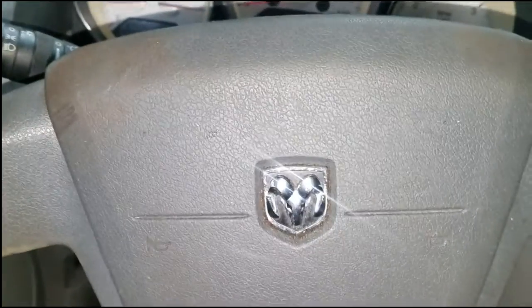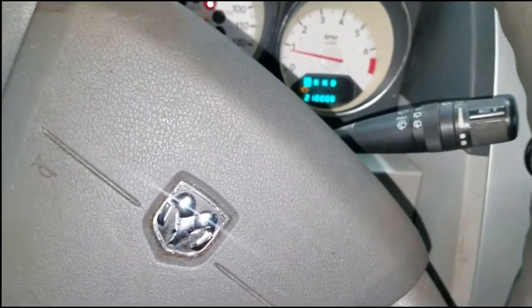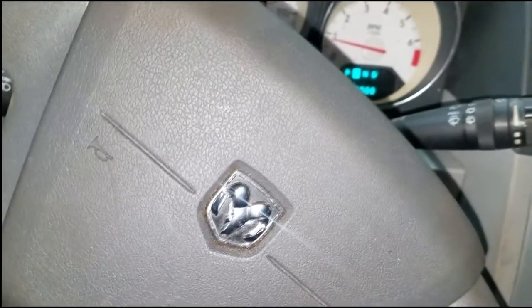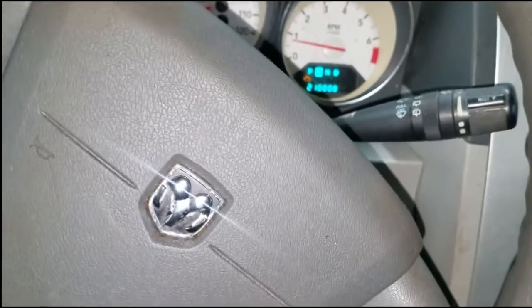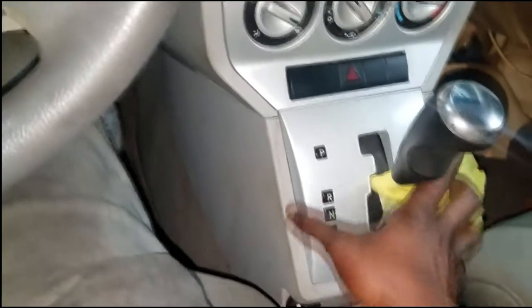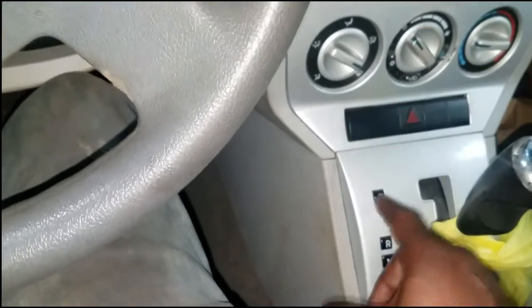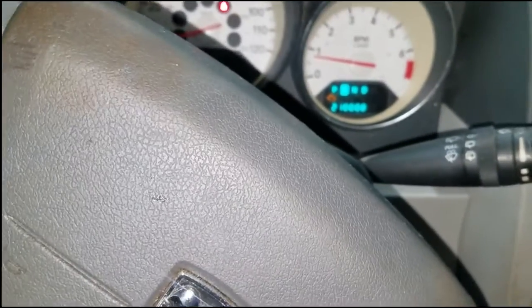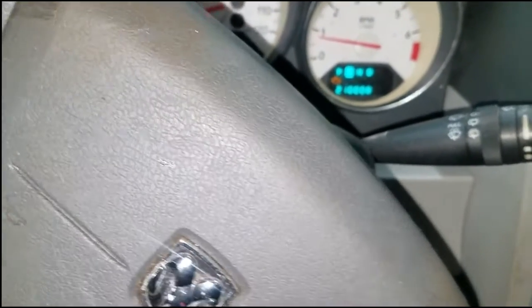Real quick, this is a Caliber. Y'all know Dodge made a little Caliber, a small four-door sedan, although they're out of the four-door sedan business. Of course, if you can recognize this center console or the shifter console, that would indicate that this happens to have a CVT transmission. Constant velocity, weird transmission, guys.